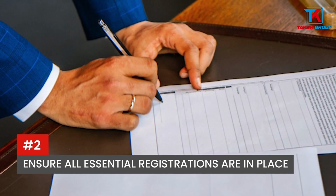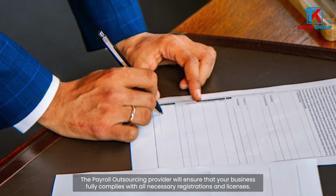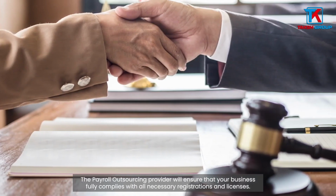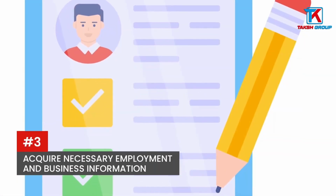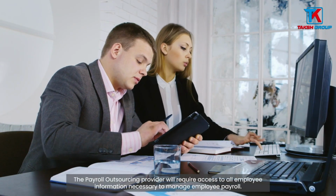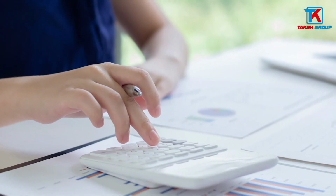2. Ensure all essential registrations are in place. The payroll outsourcing provider will ensure that your business fully complies with all necessary registrations and licenses. 3. Acquire necessary employment and business information. The payroll outsourcing provider will require access to all employee information necessary to manage employee payroll.